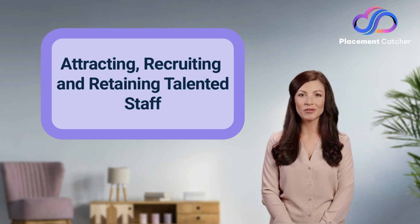Attracting, recruiting, and retaining talented staff is the key for the success of any organization. Here are some strategies and best practices to consider in each stage of the process.